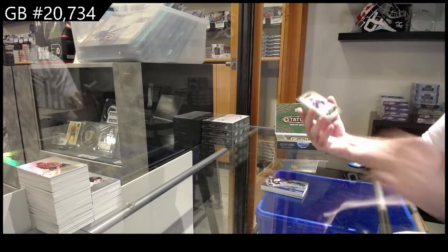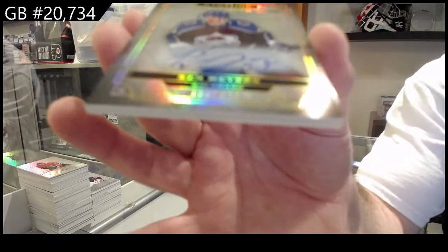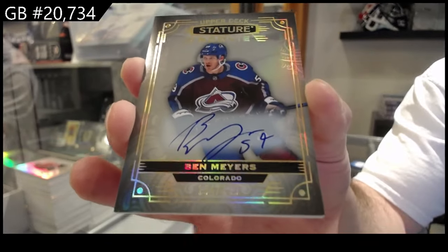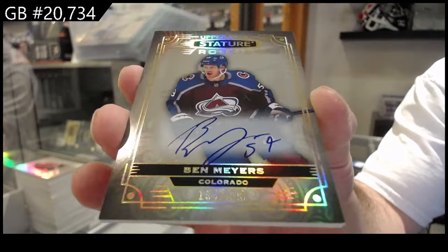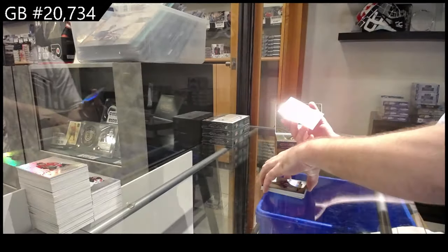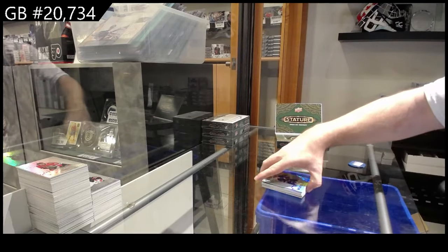Number to 199 rookie auto, Ben Mayers. It was Ekblad Kung, but I get what you're saying. Ben Mayers, 199 for the Avs, and a Wonderkind of Jack Quinn for Buffalo.